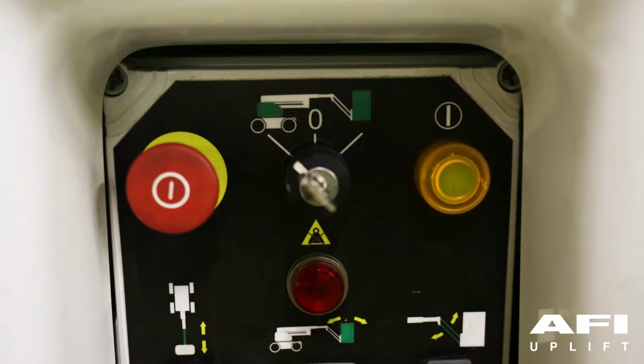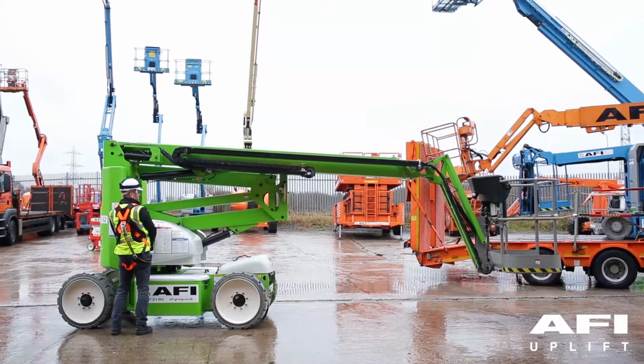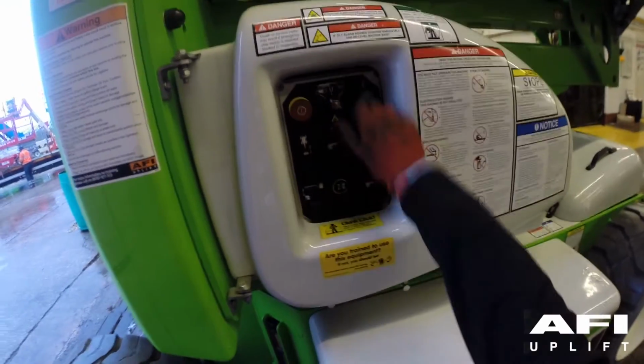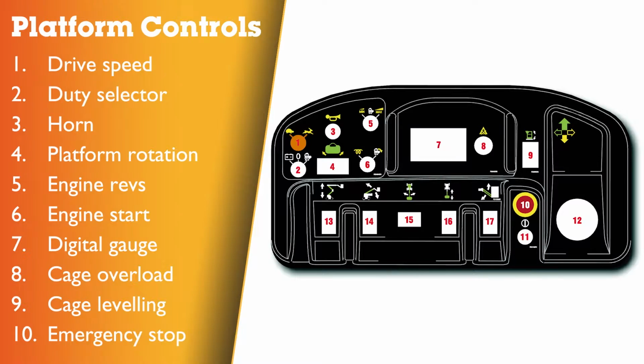Push and hold the green power button on the base control box. Select a function and operate the appropriate rocker switches in full, according to the operator's manual. To return control to the platform, turn the base control key switch to the platform position. Drive speed. There are 2 drive speeds with the machine, tortoise and hare.